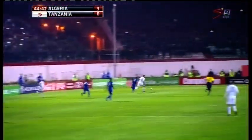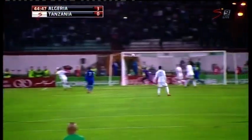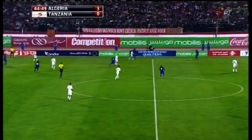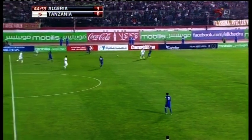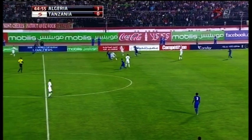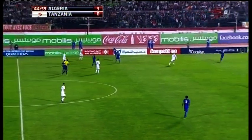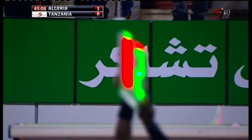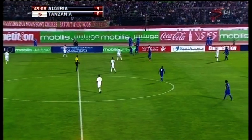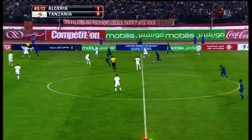Excellent stuff. It's not just a cross, it's a pass into the box, because he had the options. When you look at Ghulam, he knew the option that was coming, and the pass that he had to make, played it on the ground. And Mahrez does not disappoint. Two minutes added by the Cameroonian match official. We are in stoppage time in Blida. Algeria leading by 3-0.